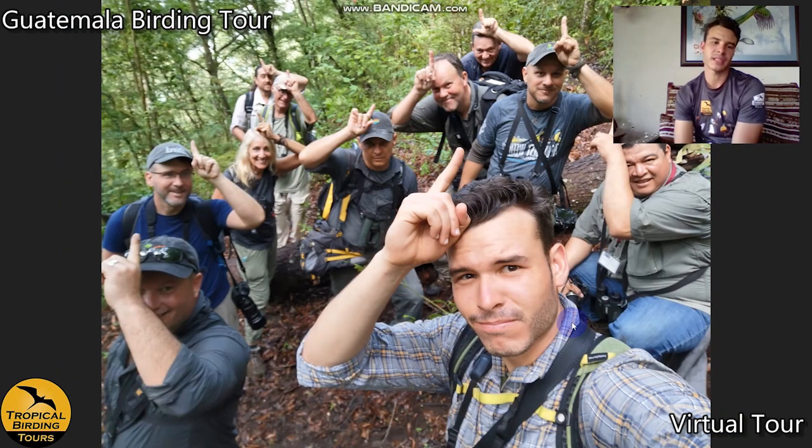And of course, every time we see the horned guan, this is the traditional picture we take with the group, with our fingers resembling the horn of the guan, right? This is a birding adventure. I took these pictures of the guys in Guatemala.